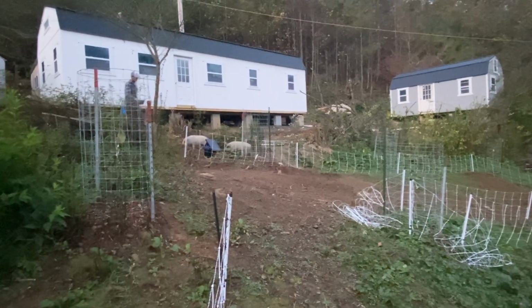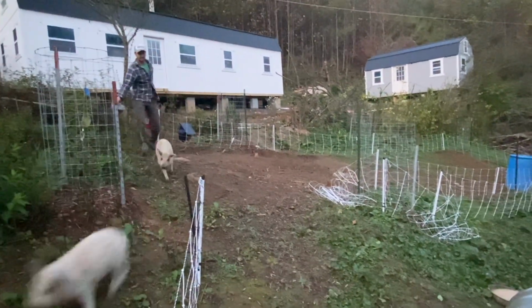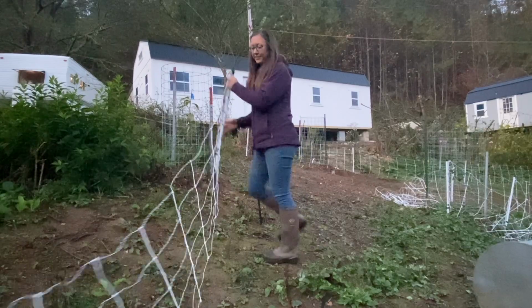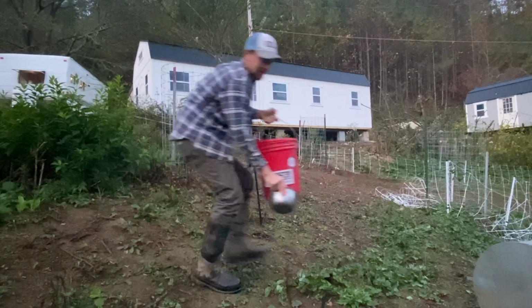Big, big, big. Oh, they don't want to go by the fence. That's the problem. There's no fence here. Come on. Here we go.